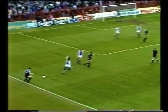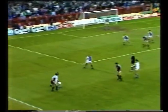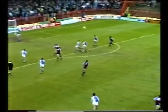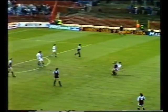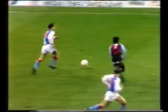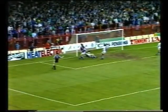Here's Olney, back to Williams, Cowans getting in early, Gage, oh, well played by Sellers. Gage recovered well. Daly. Oh, and he skipped past Sully. 3 waiting in the centre for Aston Villa. Olney, goal!